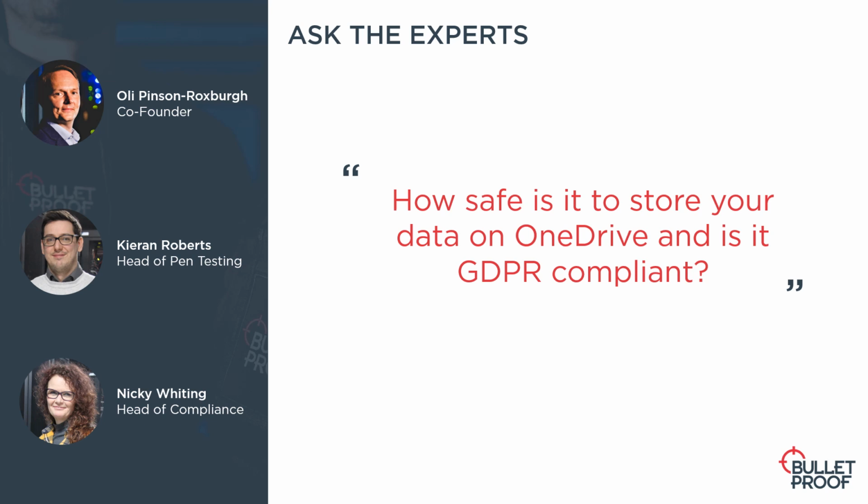And with the business version, you can also encrypt your documents at rest, which is particularly relevant for GDPR, particularly if you're storing personal data. Is it compliant with GDPR? Well, this question gets asked a lot with any cloud-based service because very often cloud services aren't hosted in the EU. Now, Microsoft host their environments both in the US and across the EU and the rest of the world. So you can have your OneDrive hosted in the EU.